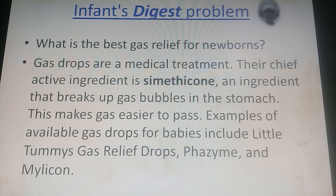What is the best gas relief for newborns? Gas drops are a medical treatment. Their active ingredient is simethicone, an ingredient that breaks up gas bubbles in the stomach. This makes gas easier to pass. Examples of available gas drops for babies include Little Tummys Gas Relief Drops, Fazyme, and Mylicon. But you have to take each and every drug on the proper advice of your physician or pediatrician. Okay?